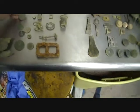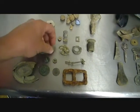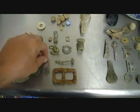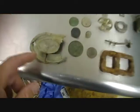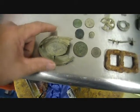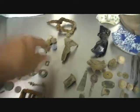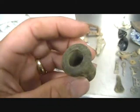That was awesome. Some more flat buttons. One piece concave, flat. Nice big tombac button. Nice decorative flower button. I really don't know what this is. It kind of broke when I pulled it out. But I thought it had a nice plate or buckle. Another iron buckle, a marble, some round balls. We dug a lot of these. I don't know what it is and why.